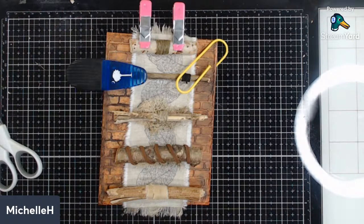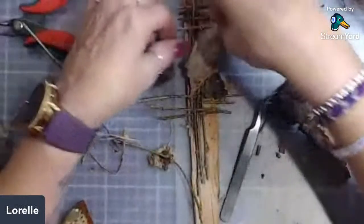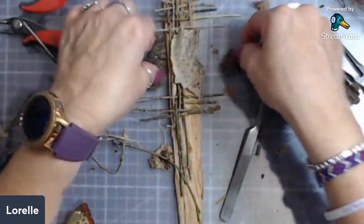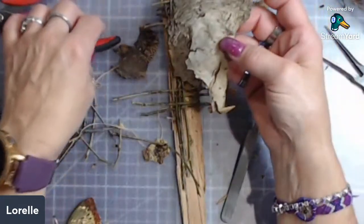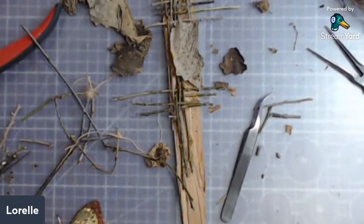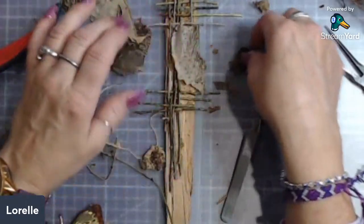Thank you, Lorna. All right, Laurel, show us what you got going on. That's cool. Yeah, I have some cool bark. Ooh. I have a whole bag of bark. Kentucky bark. Yeah, Kentucky bark.